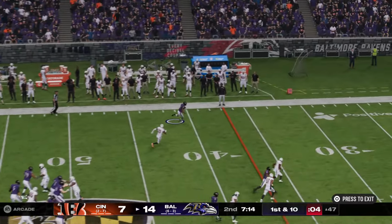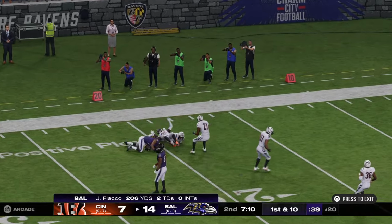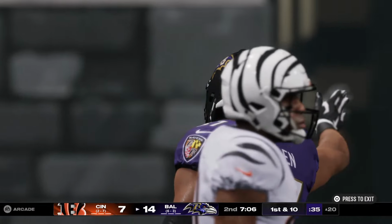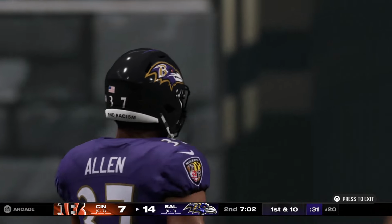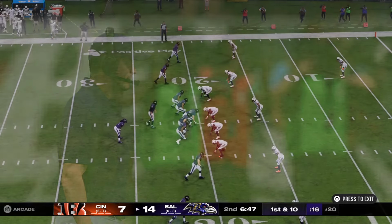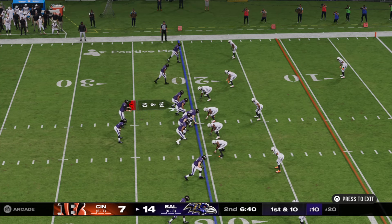Throwing, Flacco. He'll get this complete to Allen. And they're going to get this ball down to the 20-yard line. The thing that jumps out to me the most, Mike, is just how often the quarterback is able to throw the ball to his first read in the progression. So hats off to the play caller. Him and the quarterback seeing the game through the exact same set of eyes, and there is a lot of room to operate.